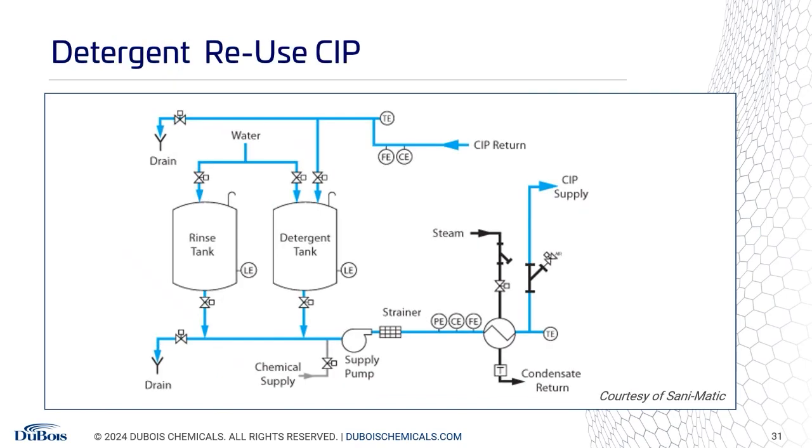Next option would be a detergent reuse CIP. So in this case, we would have two tanks. The rinse tank for pre and post rinses, and then a detergent tank where we actually recover the CIP solution after each wash and reuse it. Obviously, this cuts down on water, energy, and chemical use.